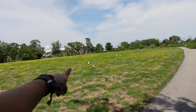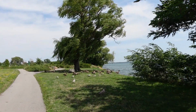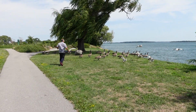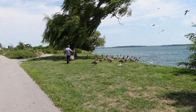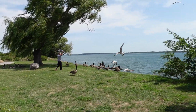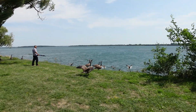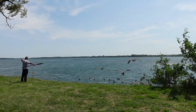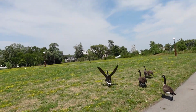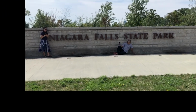Bye. Yun ang seagulls, di ba? Ito is geese. Sige! Paliparin mo sila! Paliparin mo! Yun! Ayaw nila lumipad. Okay.